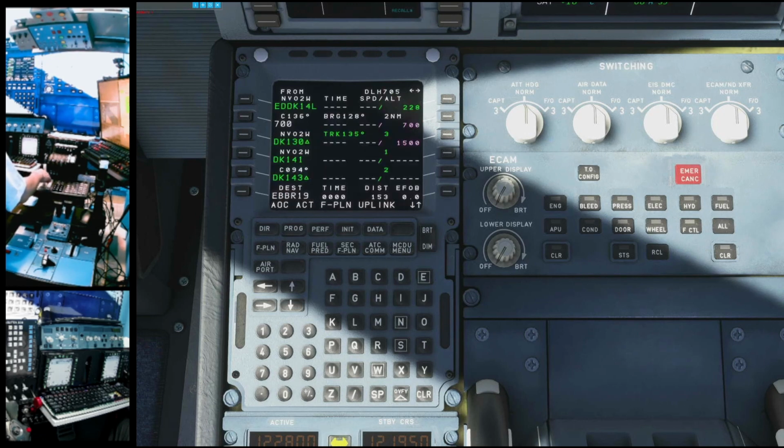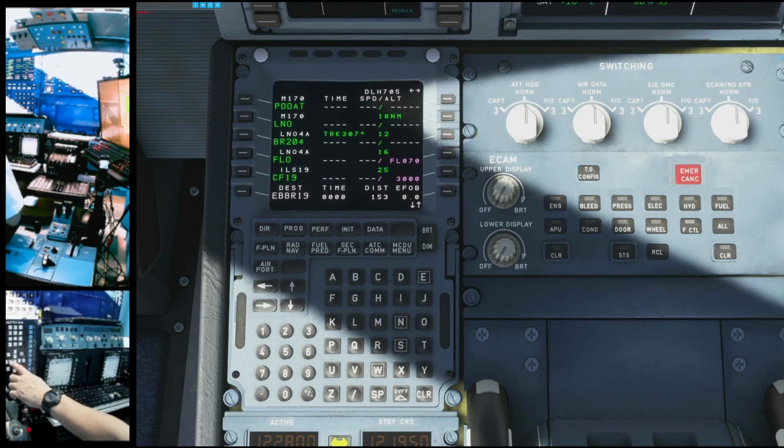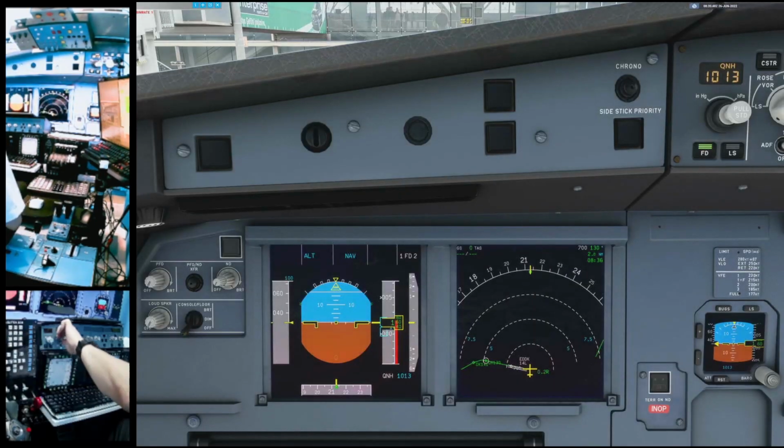Okay, so let's see in the flight plan. There must be some discontinuity in here. In Phoenix I don't think there are, but here there's some discontinuity. Not sure which one is the right one. I'm not the real pilot, so yeah. So let's delete this discontinuity. Okay, so let's see how it comes out. Okay, flight plan.